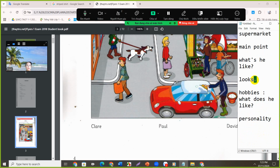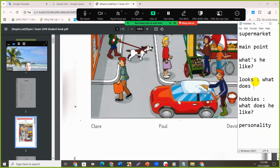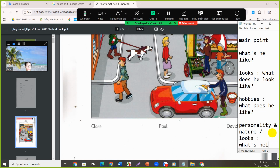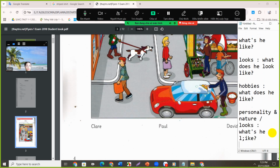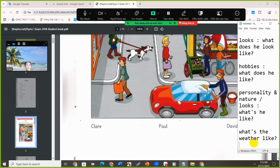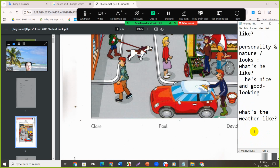Mới hỏi về hobbies nè. Còn hỏi look á là what does he look like? Mới hỏi về bề ngoài của ảnh. Còn hỏi personalities và hỏi cái nature của ảnh á, thì cái bản chất của ảnh á, hoặc là cái looks luôn á, thì con sẽ hỏi là what's he like? Anh ta là người như thế nào? To be like á, giống như what's the weather like á, đúng không? Thời tiết như thế nào nè? What's the weather like? Đấy, thì lúc này mình trả lời là he's nice and good looking. À, anh này rất là tử tế và đẹp trai.